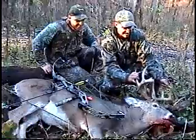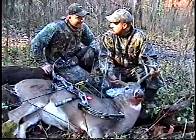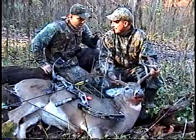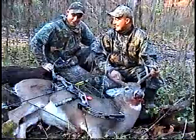No way. This is first buck with a bow. First deer with a bow for you. First deer with a bow. Did you get nervous? Get a little shaky? I'll tell you what, I didn't. I got real shaky afterward. You know why? Because you didn't have time. I didn't have time. He popped up over there. It was just, oh yeah. Put it on him. Right there.